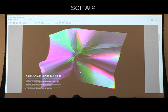And even on screen, you kind of see it's a little hard to see on this screen, right? Because it's pixelated and it starts to break apart a little bit. But as an opening gesture, it's quite beautiful.